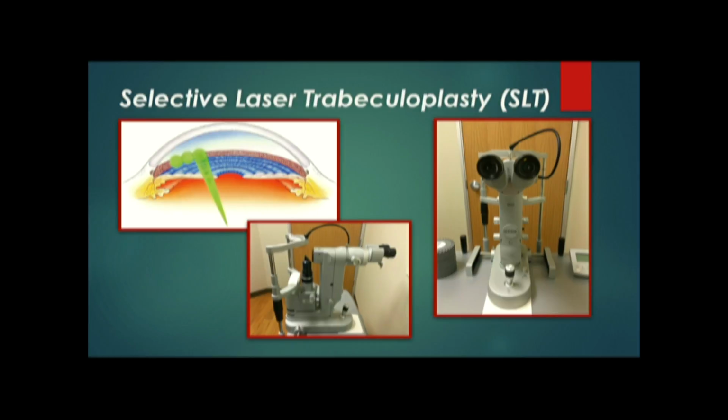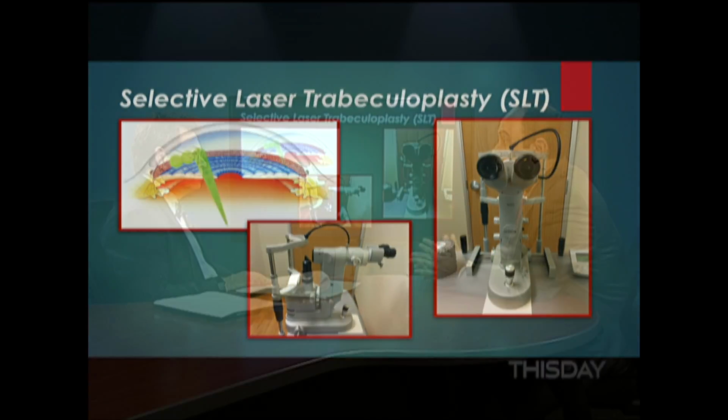The good part about the laser here is it's the equivalent of one medication. So you can actually use this laser to replace one of your medications for certain people, or use it instead of adding more medications for other people. So usually you can use it throughout the entire spectrum of glaucoma therapy, which is very useful for us.